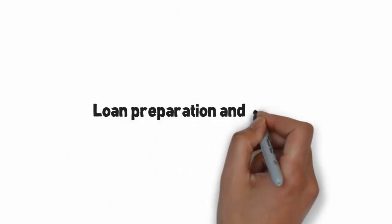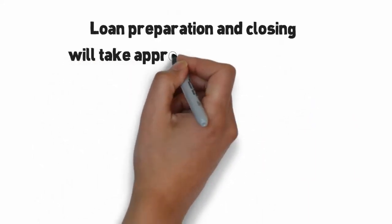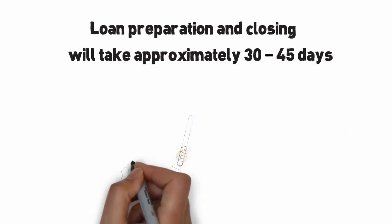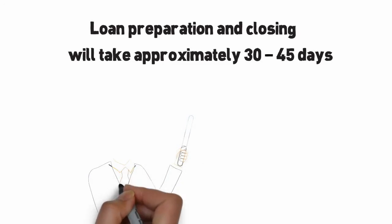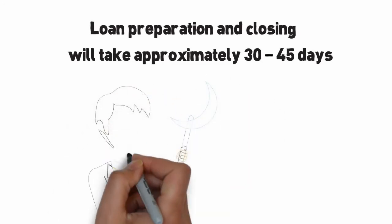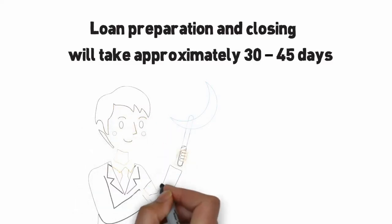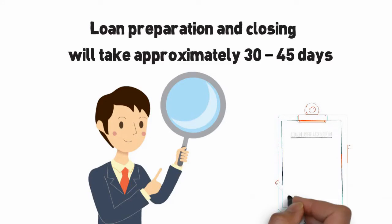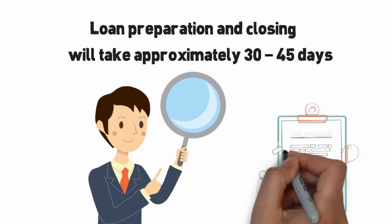Step 7. Loan preparation and closing will take approximately 30 to 45 days. An appraisal will also be done during this step. Before construction takes place, your bank, lending institution, will review the plans to assess the final value of your home. If there's anything that needs to be changed to make sure the home is comparable with existing comps, we change it before construction begins. Once your loan is approved and closed, we're ready to move forward with your construction.